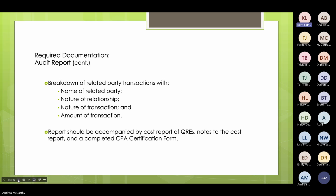We also require a breakdown of related party transactions. We need the name of the related party, the nature of the relationship, the nature of the transaction, the amount of the transaction, and we also will ask how the cost compared to what an independent party would have charged.